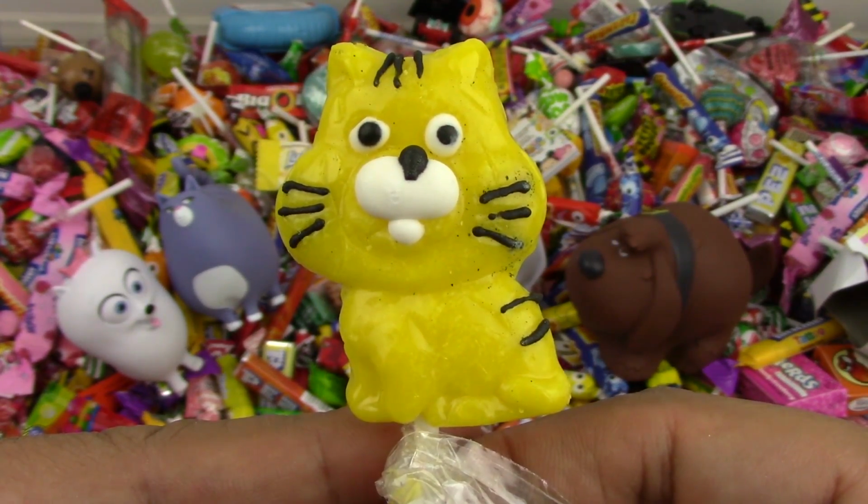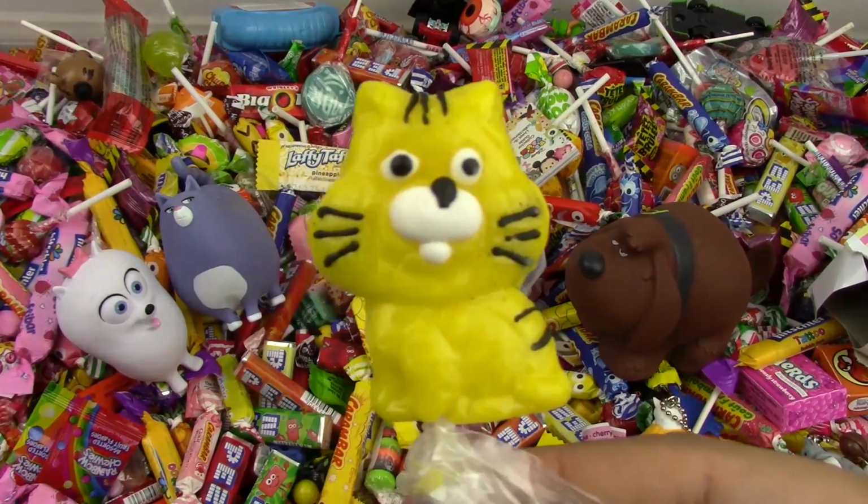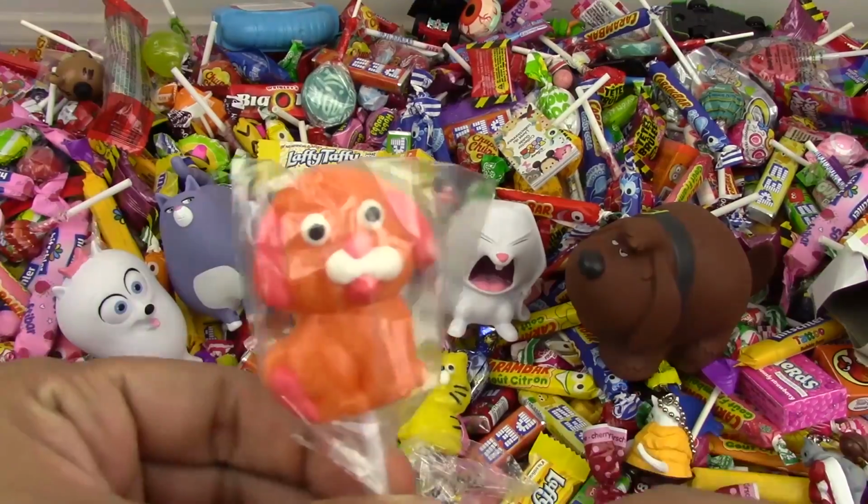Let's try this yummy little kitten and see if it's going to be a yummy one. Yum, yum, yum. Let's try the orange one.